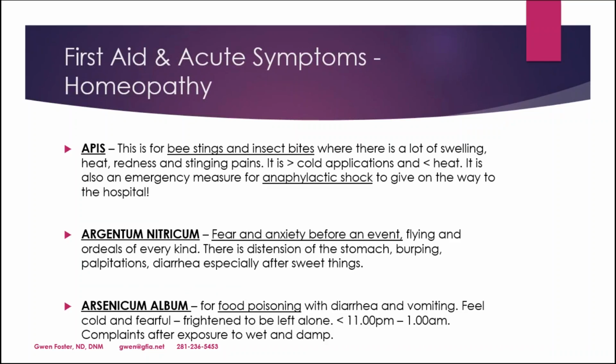Apis is for bee stings and insect bites where there's a lot of swelling, heat, redness, and stinging pains, when the symptoms are worse with cold applications and less with heat. It's also an emergency measure for anaphylactic shock, to give on the way to the hospital. Apis is a really good remedy to have around the house, when people have swelling or react to bee stings, especially little kids, sensitive to ant bites, mosquito bites, all that stuff. In Texas, you've got to have this remedy.